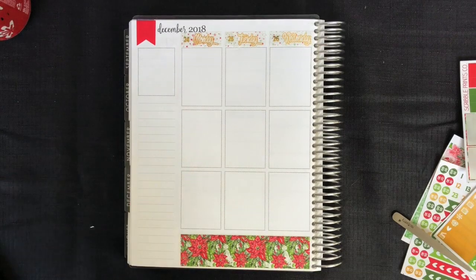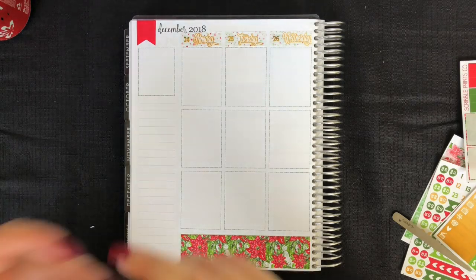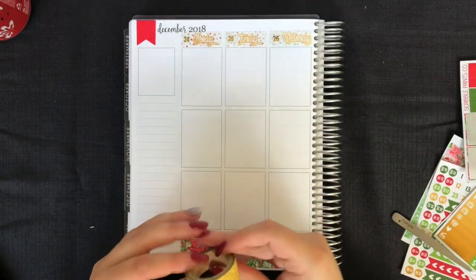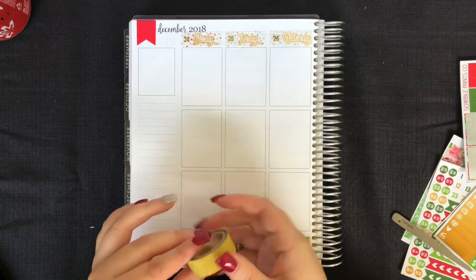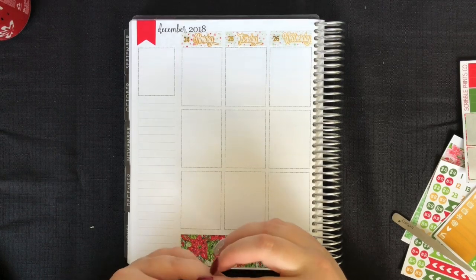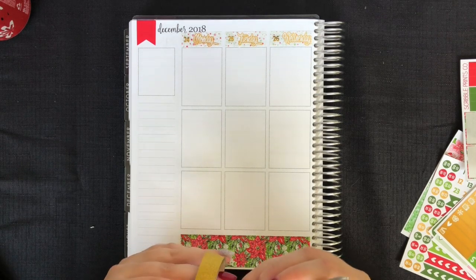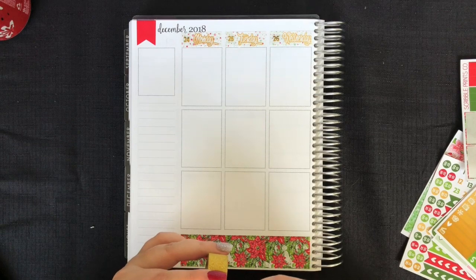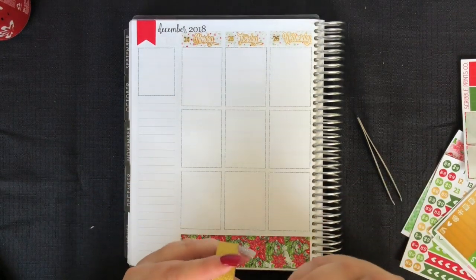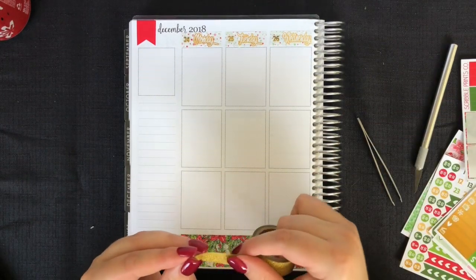Okay, I'm back. Now, I'm contemplating using some more washi. This is just Kmart washi. It's a gold glitter, just to bring in a little bit more of the gold to the spread. If I can find the end. I have used this washi before and I absolutely love it. And I'm hoping that when I next go to Kmart, they still have it, because my Kmart craft section doesn't always stock everything, so it can be hit and miss.